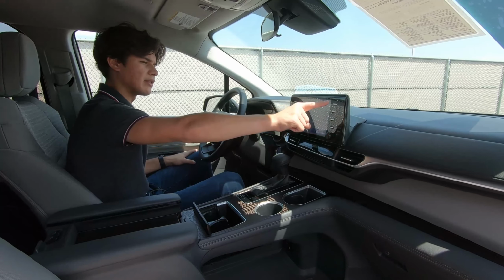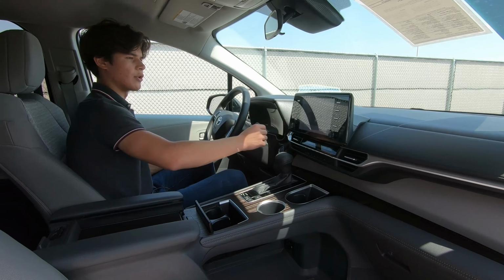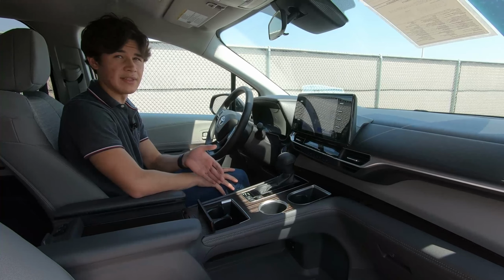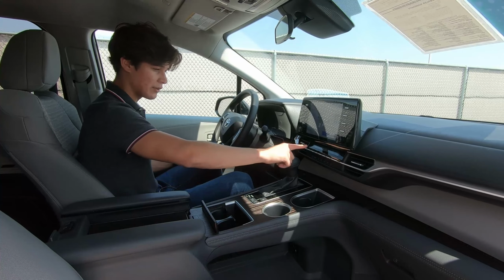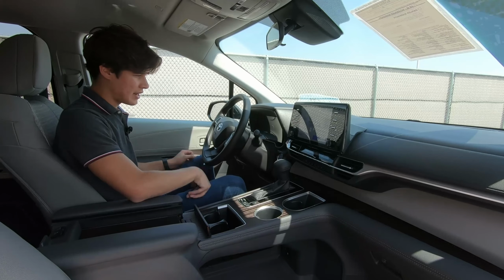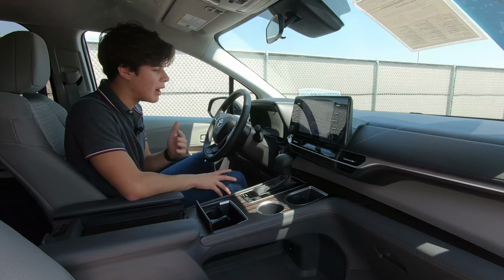And then you have all your buttons on the side that take you home, whether you want to go to the menu, whether you want to see your audio settings, or your map. But since you don't have the navigation app, which is upgraded in the LE package or LE package plus, you don't get the navigation system. Now standard, this comes with dual zone climate control up front and a single zone in the back for everyone else.